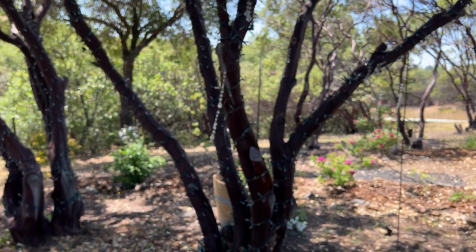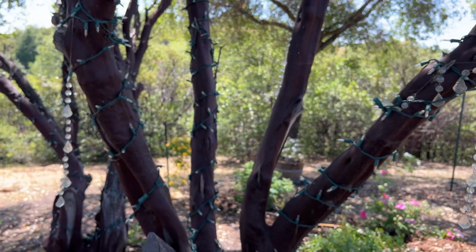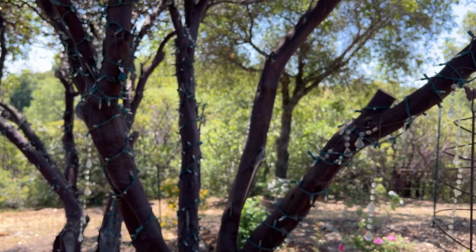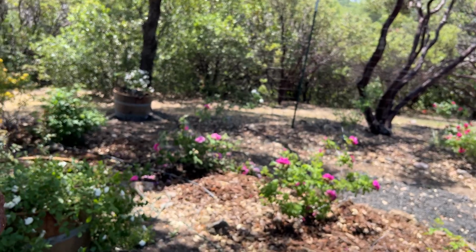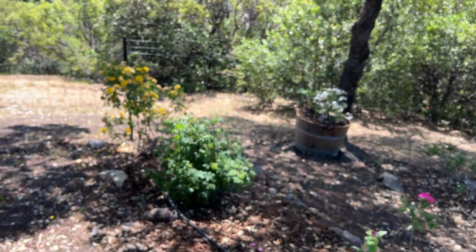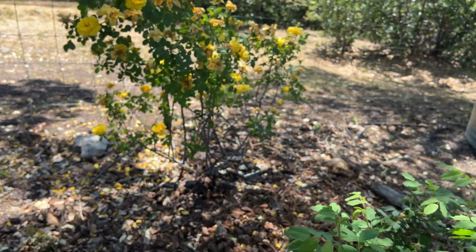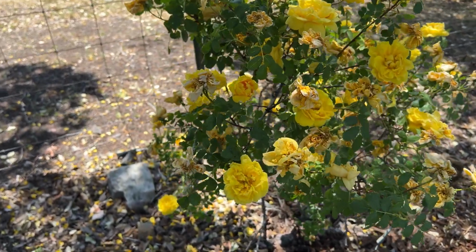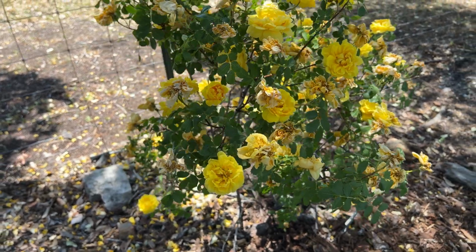A lot of these are, see how that red bark of the tree, these are manzanitas, and they have the beautiful bark. They're usually a shrub and not a tree. They've pruned them up to make them more tree-like. The one thing about manzanitas is they burn like jet fuel. So look at the yellow of that. Isn't that just intense? Intensely beautiful.